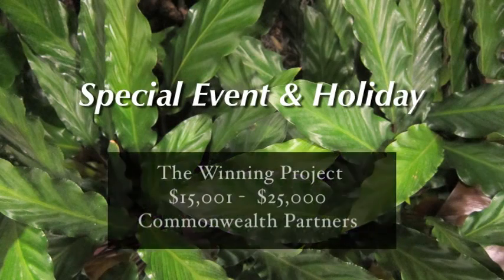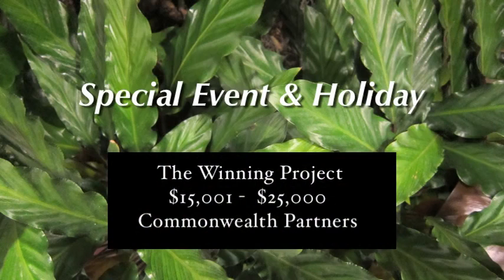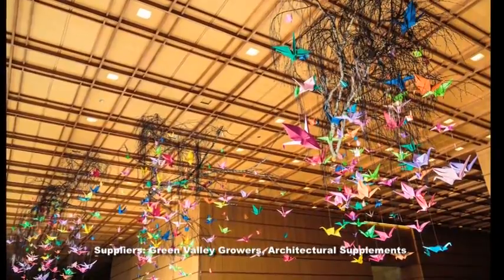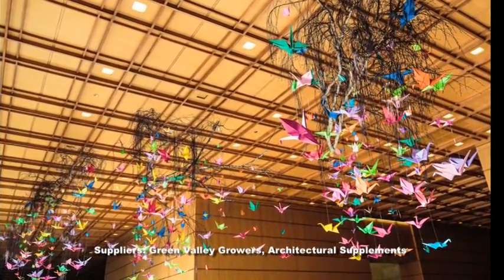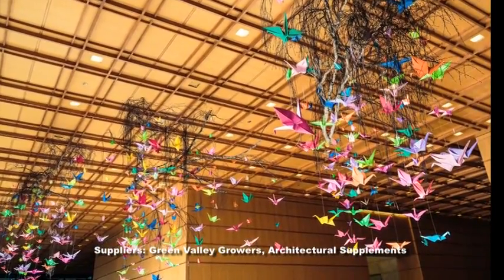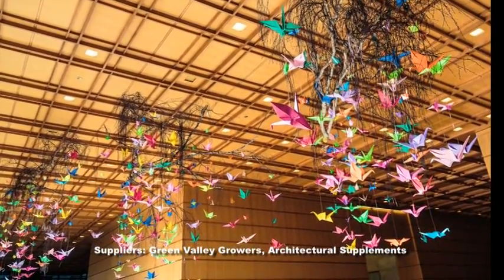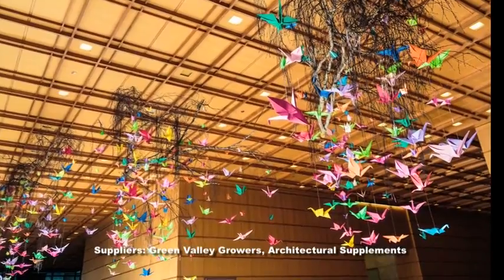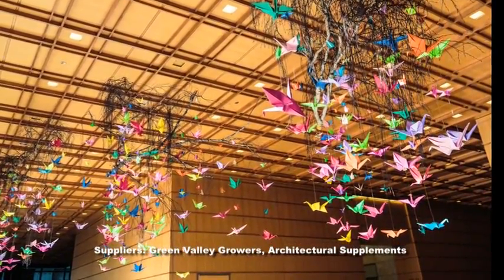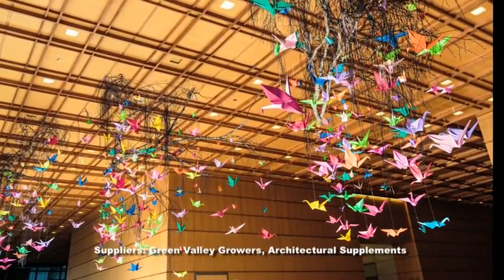In the $15,001 to $25,000 special event and holiday category, the winner of an Award of Merit goes to Commonwealth Partners. A simple conversation about what the holiday meant to all of us turned into an amazing display called 1,000 Cranes. Our client wanted us to come up with new ideas after having the same old holiday decorations for years. This idea heightens the emphasis on conservation and empathy for those who are less fortunate.